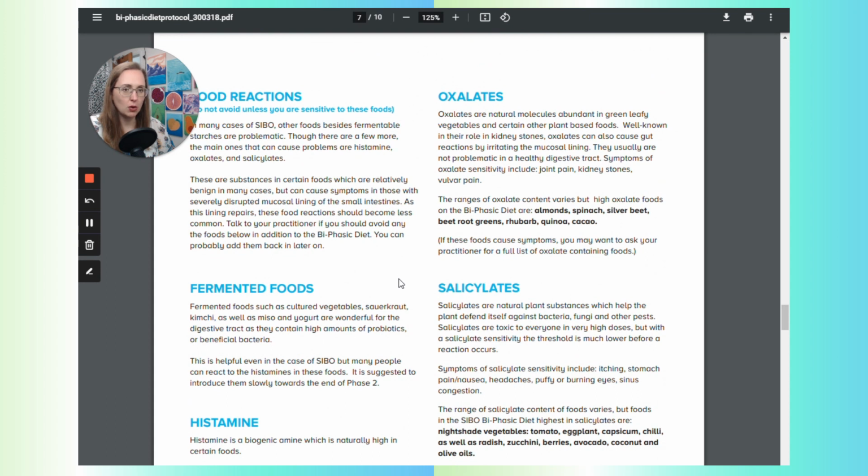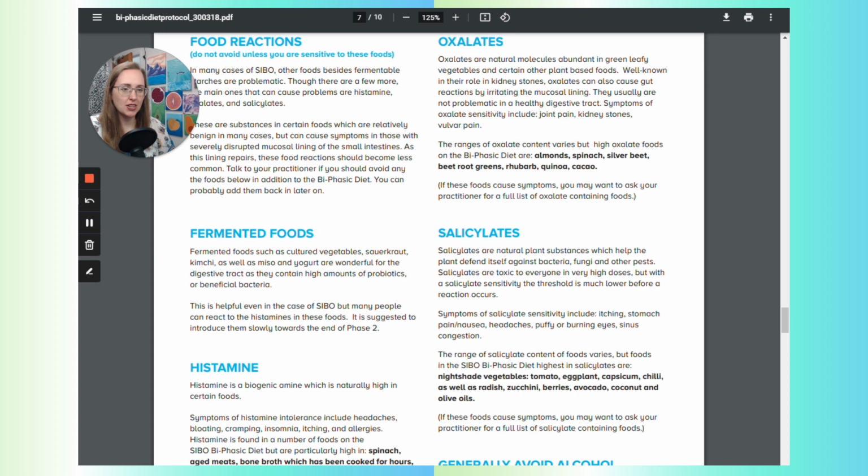Jacobi's view on this is that she does take a few minutes to talk about other food reactions that could be part of your SIBO story or part of your IBS story. She outlines particularly histamine intolerance, oxalate intolerance, and salicylate intolerance. And this is not talked about in any of the other SIBO diets. So she's bringing attention to something that is useful for SIBO people to know.